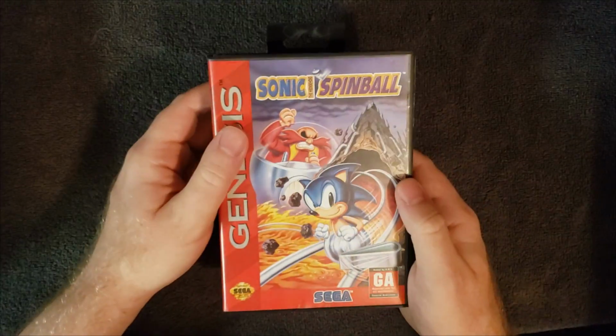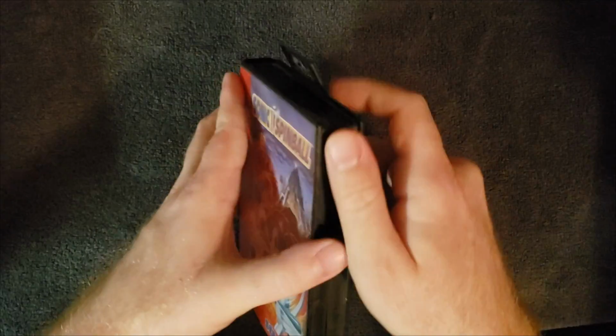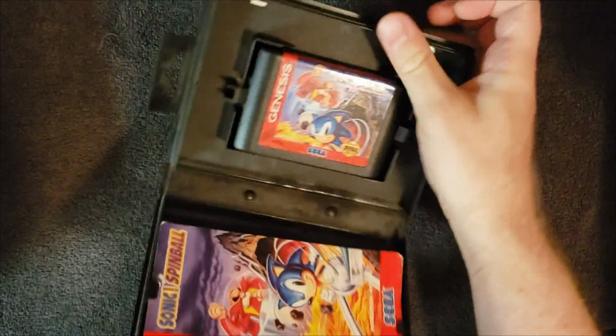I want to say I remember this came with my Genesis. Yeah, this came with mine, which is funny because it doesn't have the "not for resale" on it, but it did come with mine. See, it's the same thing, same issue.